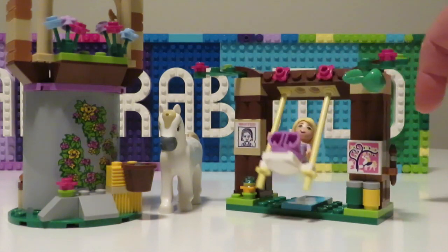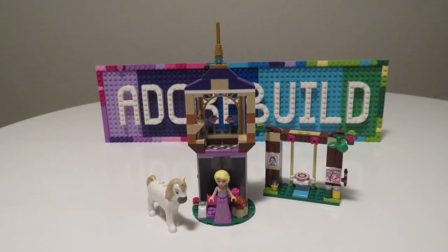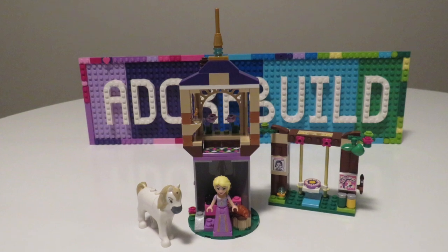And there are some really lovely elements about this build, but I don't know whether or not it is the best representation of Rapunzel out of all of the sets for me.